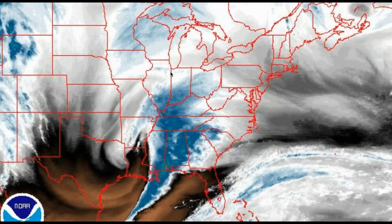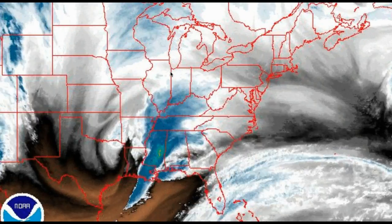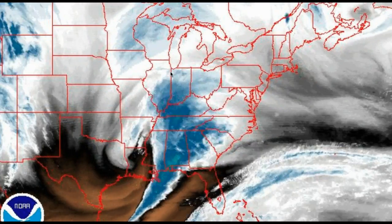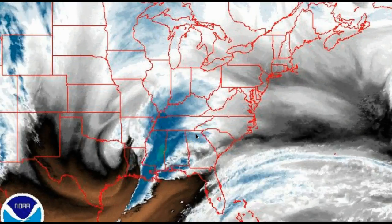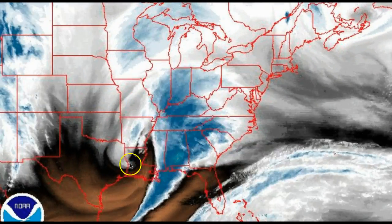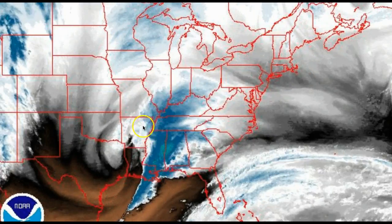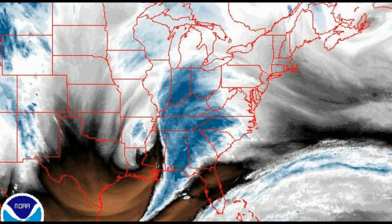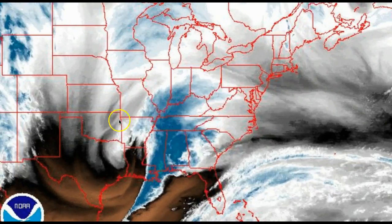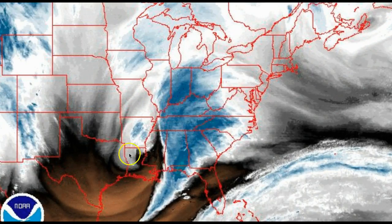Okay, so we have a heck of a storm developing here, and what I decided to do is combine the two discussions because this is a serious situation that we're going to be dealing with, and I want everyone to understand what we're dealing with here. This storm, which is rapidly organizing, which you can see very clearly on the water vapor satellite picture, is showing some significant signs for convection. I'm watching this area right here, okay?